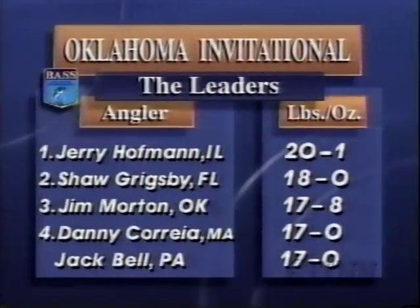Here's how the day 1 standings settle out. Jerry Hoffman's 20-pound 1 ounce catch gives him a 2-pound 1 ounce lead over Shaw Grigsby of Florida. In 3rd place is Norman, Oklahoma pro Jim Morton with 17 pounds 8 ounces, followed by Danny Correa and Jack Bell, tied for 4th.